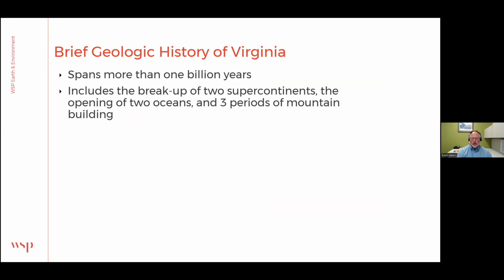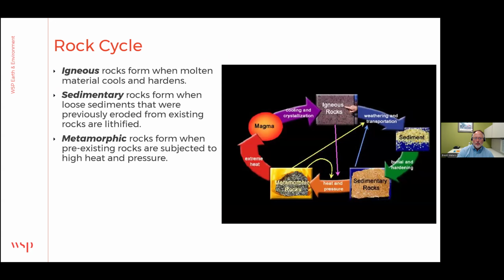So, a brief geologic history, I'll get into that over the next couple of slides. It spans more than 1 billion years. There's evidence of the breakup of 2 supercontinents, the opening of 2 oceans, and 3 periods of mountain building. I am going to talk about this a little bit. It might bore some of you to tears, but I think it's interesting in that it provides context to some of the rocks that you drill through.